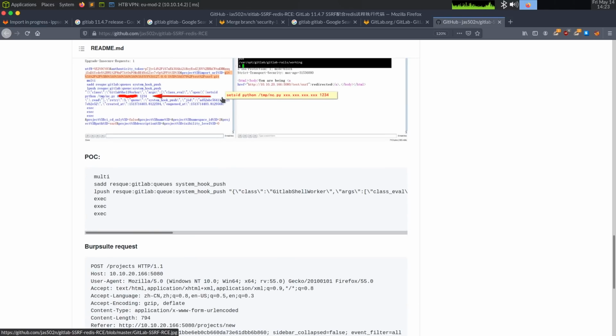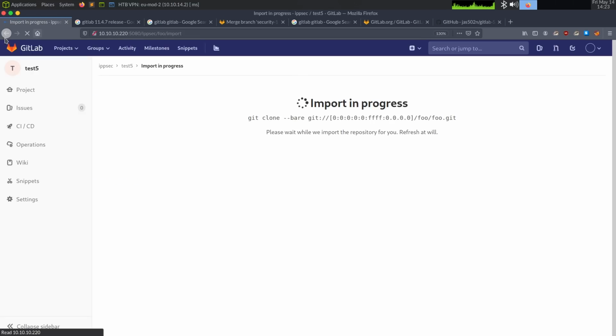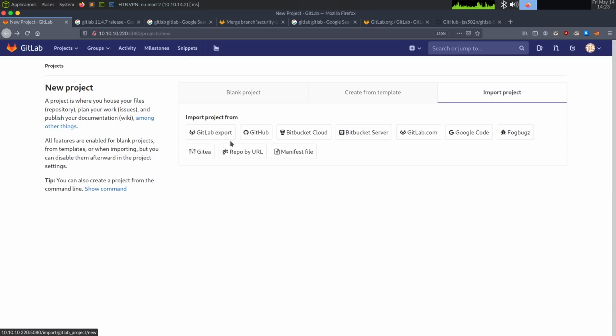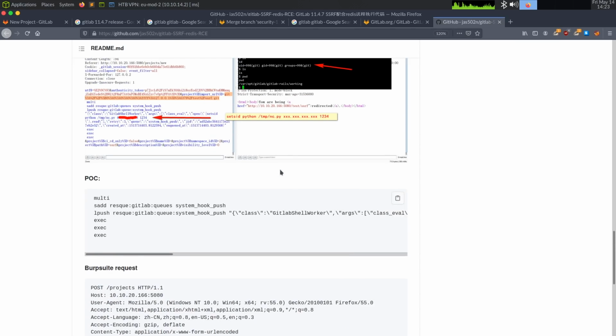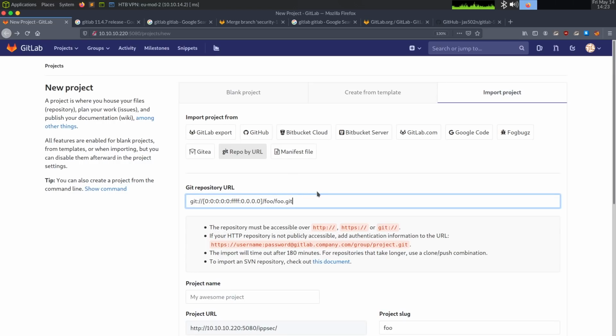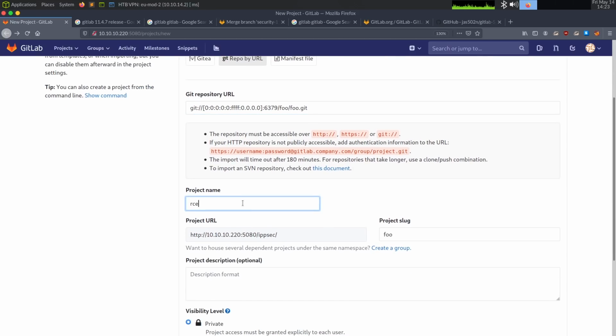And it's going for RCE by sending these lines, multi, sadd, lpush, and a few execs. So let's try that. So projects new, import, repo by URL, specify this. And we want to specify what port it was. What port is Redis? He's doing 6379. So go here. The port goes after this. Okay. We'll say RCE 1, we'll call it.